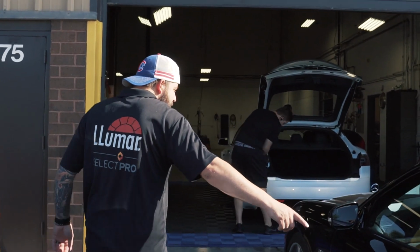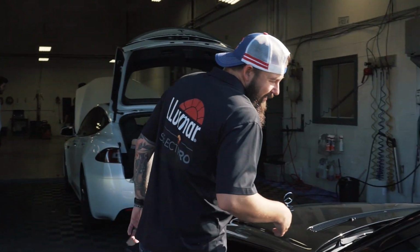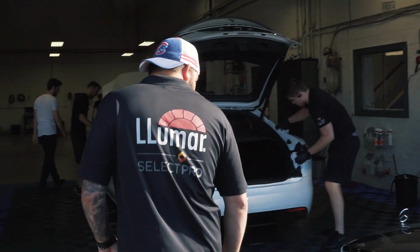Next car in line, Mercedes E63 AMG, in for an exterior enhancement detail.